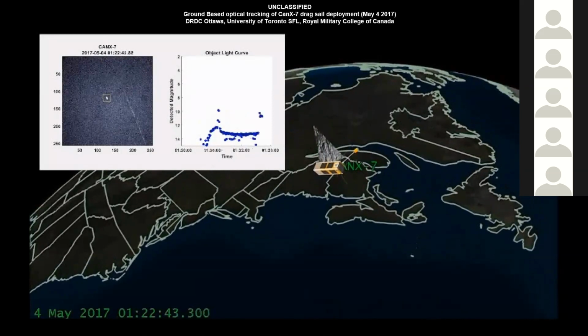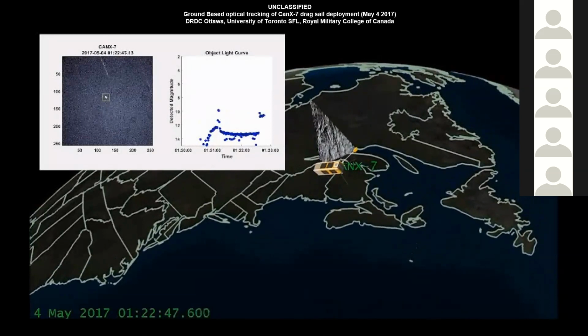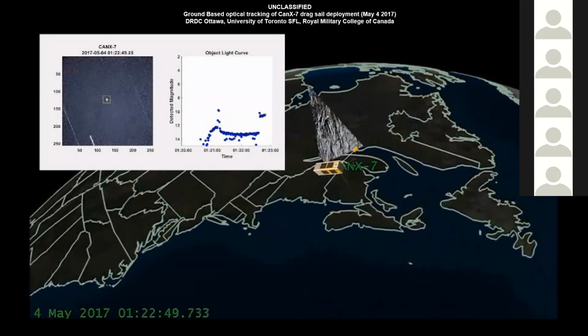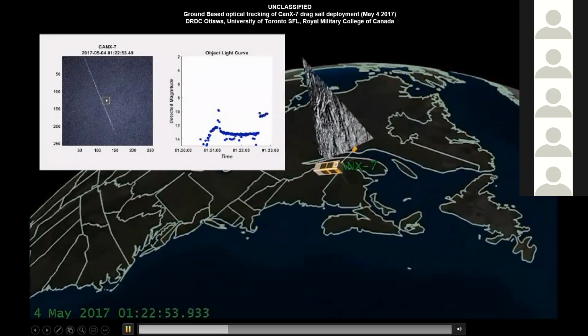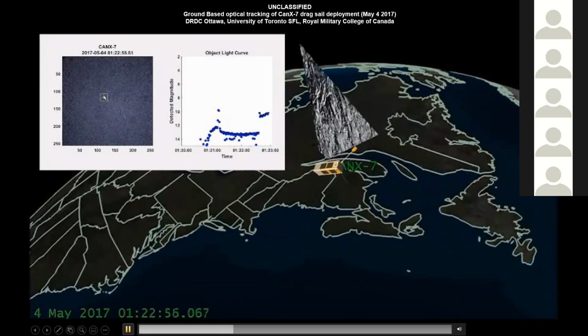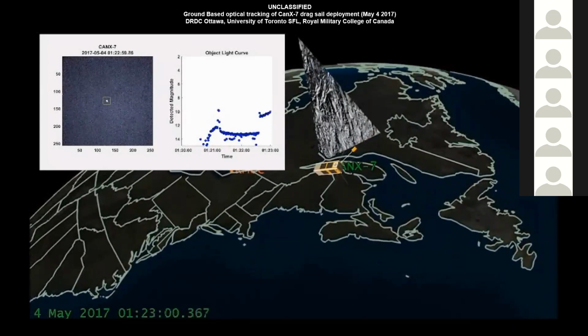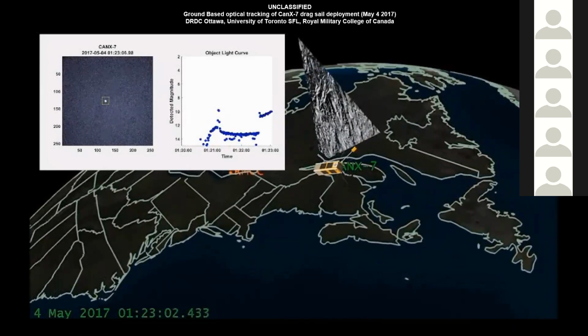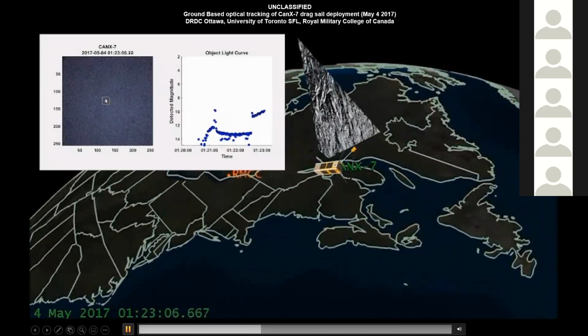Whoa. Go ahead, throw it up. Magnitude increase of 2, just brightened by 2 magnitudes. 5 times the area. RMC, can you confirm brightness increase? Go, definitely, yes. Excellent. We confirm optical change on CAMX7.